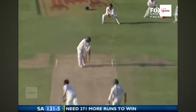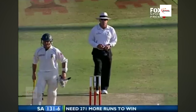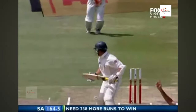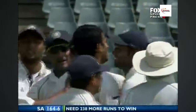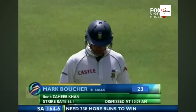120. That is the end of Prince, is it? No, it is not. Huge appeal from India, not from Daryl Harper. Prince was unmoved. A beautiful... That's close. He's gone. Beautiful delivery from Zahir Khan. Good shape. And Boucher caught in front of his stumps, and India get the breakthrough. Make his way back to the pavilion. Didn't add to his 23.